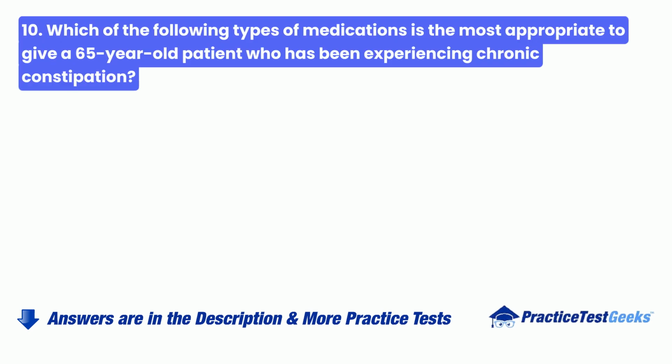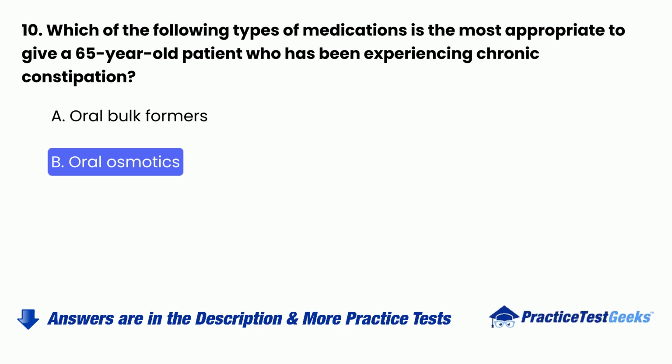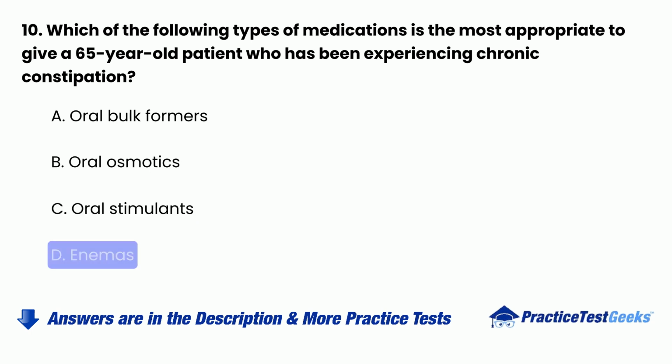10. Which of the following types of medications is the most appropriate to give a 65-year-old patient who has been experiencing chronic constipation? A. Oral bulk formers. B. Oral osmotics. C. Oral stimulants. D. Enemas.